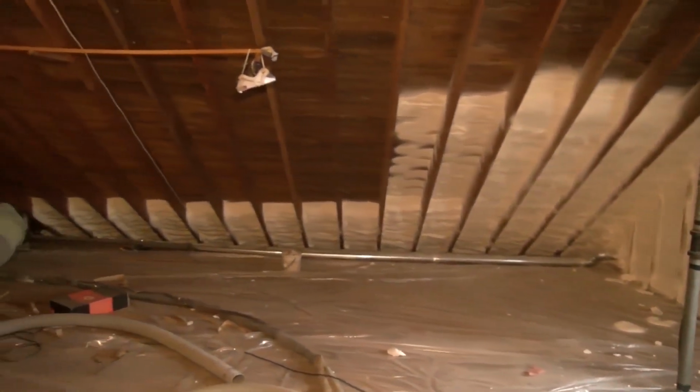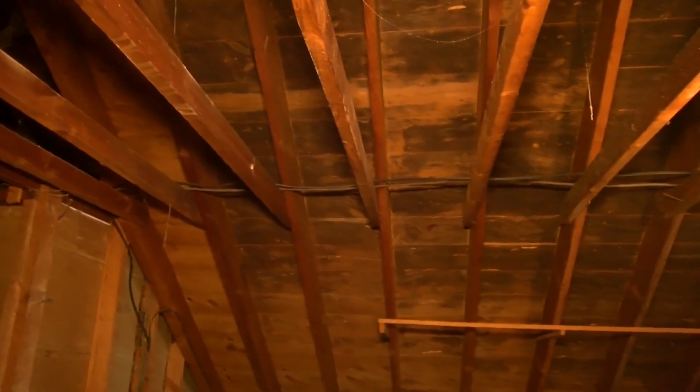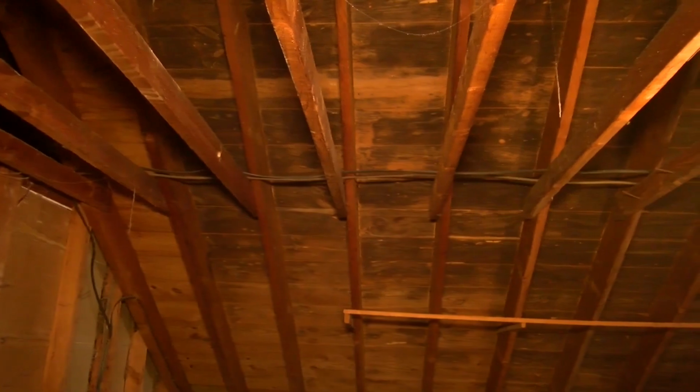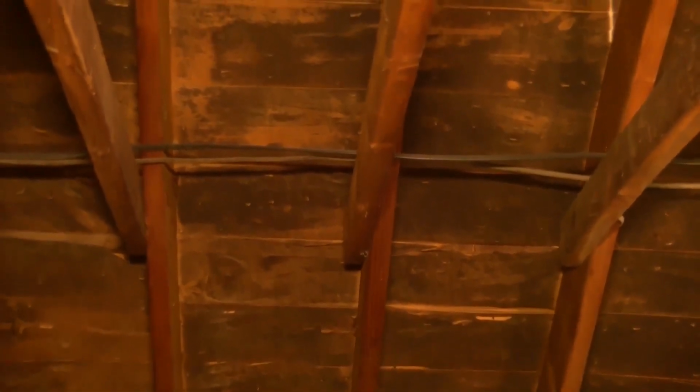We also found when we came into this space that over the years, mold had built up on the underside of the roof deck. And a lot of that is based on moisture in the home, not enough ventilation, and the space essentially being ignored because it was not usable space at the time.